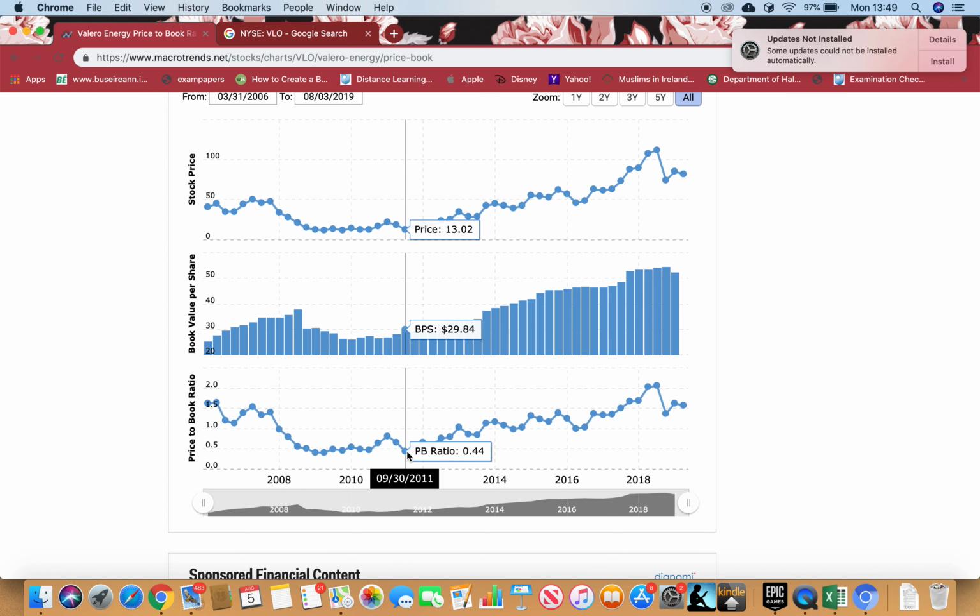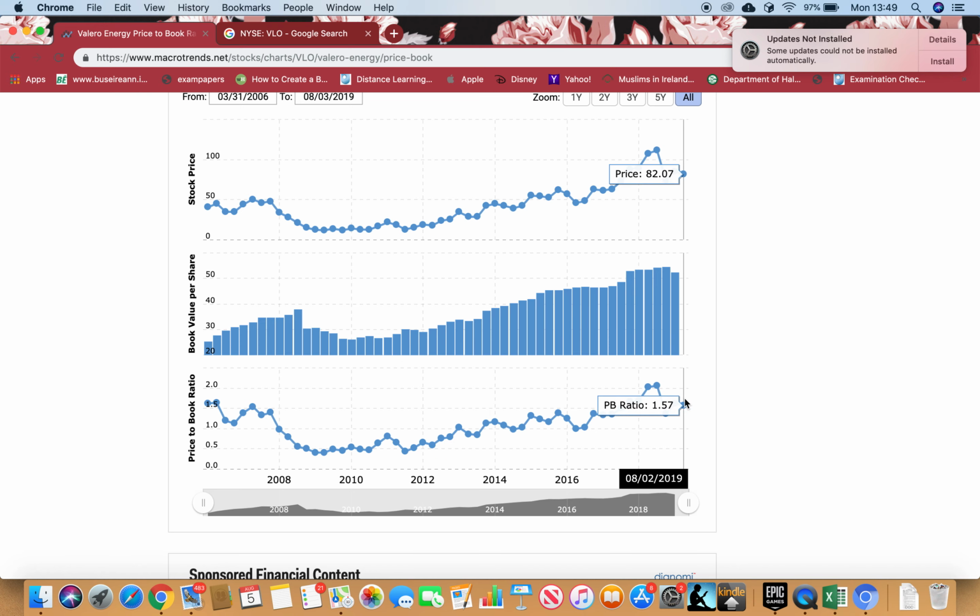The cheapest it has been since we have data, in September 2011, was 0.44, which means it's a discount. Somebody who bought in September 2011 got a discount of nearly 55%, because they paid $13 to buy something that was $29 worth. So it was a big discount for them. But right now it's 1.5 times more expensive.